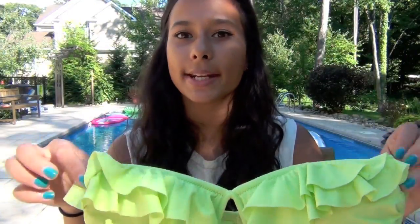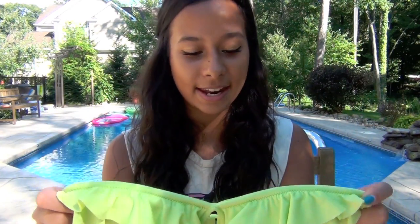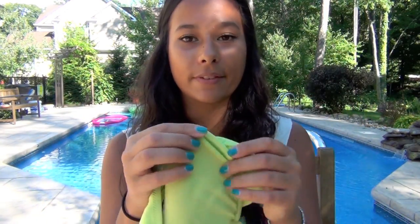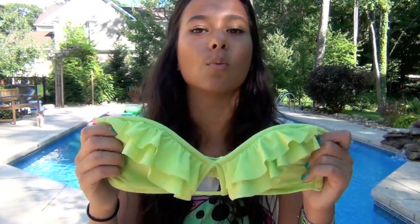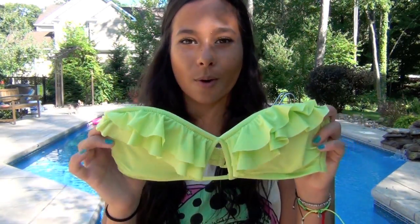But this was so inexpensive. I want to say this was like $8 from H&M, and the quality is great. It hasn't fallen apart or anything. I wear it all the time. It even has the plastic right here so it doesn't fall down and stuff, and I just love this top, and you can wear this with anything, and that's why I think I loved it so much, and I think it's different. So I hope you guys like it because I love it.